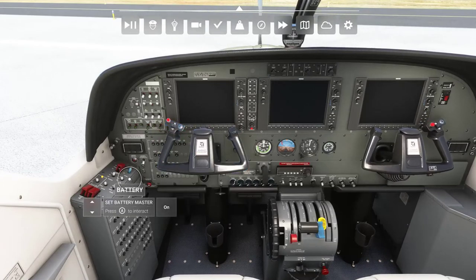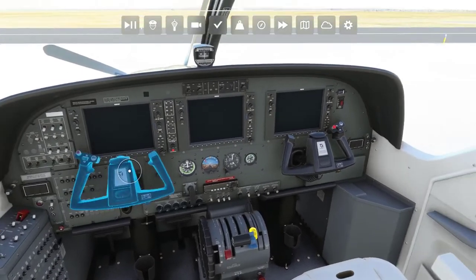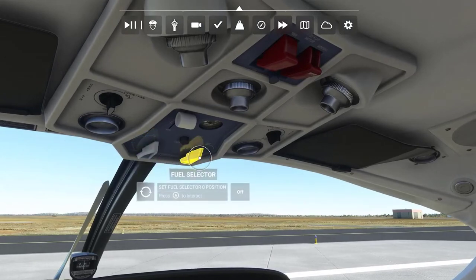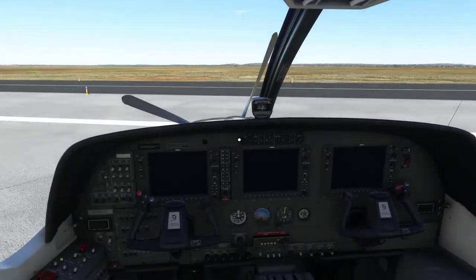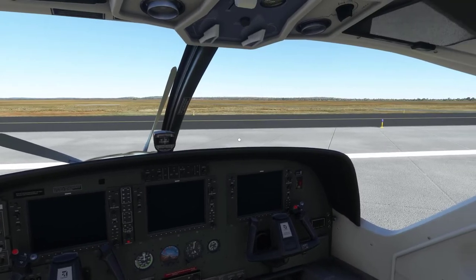Sorry. And then that's really it. Oh, sorry, fuel selectors. Just going through my printed checklist here. And that's all it is. So now we are completely shut down, and we can just follow the checklist that we did earlier to start her back up and get moving again.